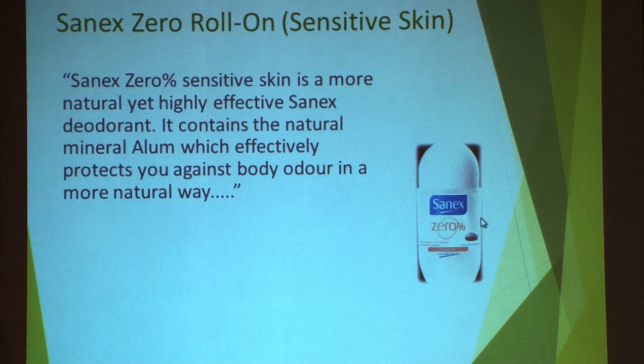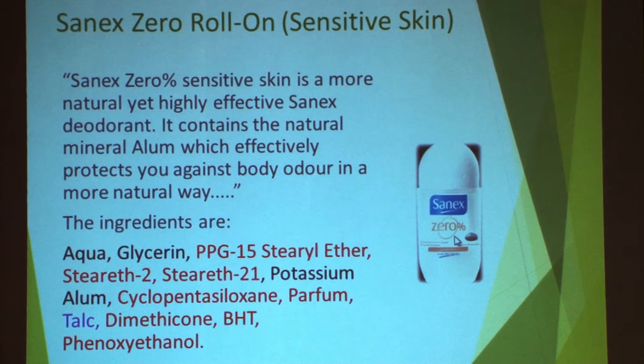When you actually look at their roll-on deodorant, it gets a little worse. So it talks about sensitive skin, contains the natural mineral alum, which protects against body odor in a more natural way. Actually, look at the ingredient list. Sorry, the red pen has come out quite a lot here. Ethoxylated, propoxylated, volatile silicones, silicones with phenoxyethanol, BHT. This is certainly not a natural formulation. And as I say, the Advertising Standards Authority in the UK didn't like the advert that they had with the lady, or several ladies, with coloured paint running down their body. And the implication to the consumer was it didn't have man-made chemicals, but in fact it does.